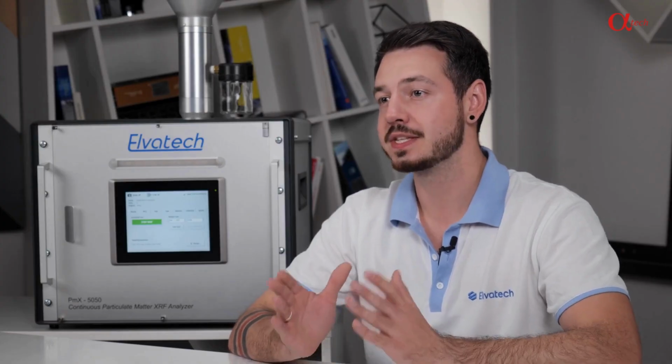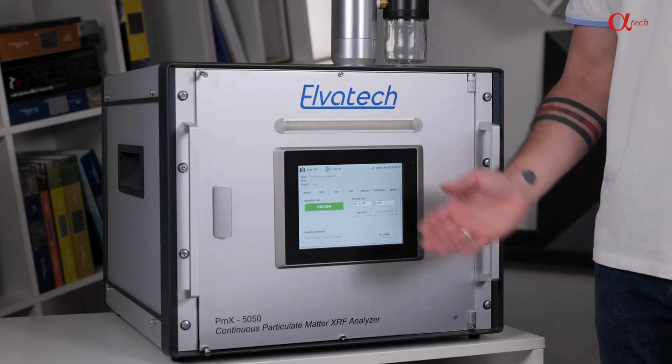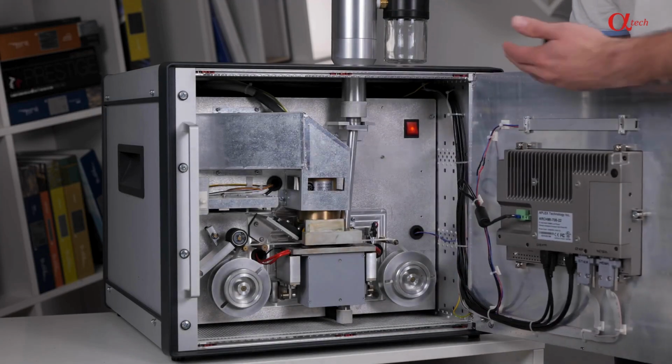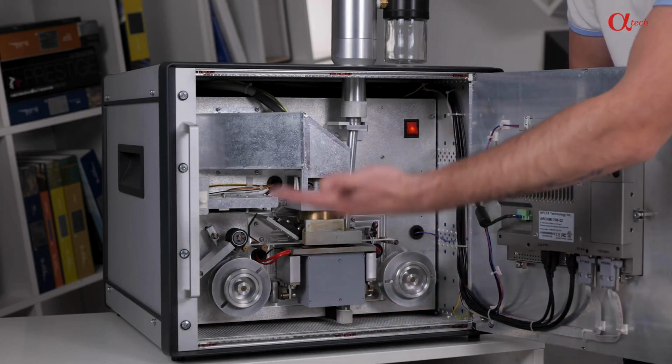Behind the door with touchscreen display hides the heart of PmX5050 analyzer. It is here, in this compact space, where analysis takes place. The measuring window with the X-ray tube and detector and the special filter membrane are the key elements that ensure continuity and high precision measurement.